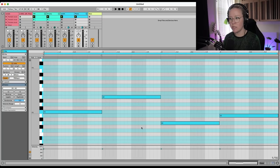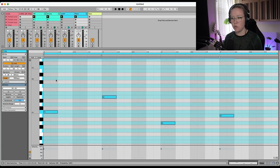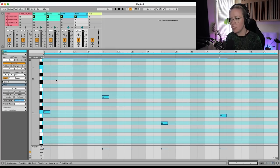So I'm going to put this in 8th bar. Make all of these notes a little bit shorter. So holding down shift, I press left and right, and I can make the MIDI notes longer and shorter. In this grid, we see 1, 2, 3, 4, 5, 6, 7, 8. So we can divide that into 3 plus 3 plus 2, okay?